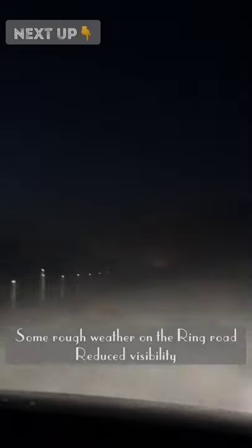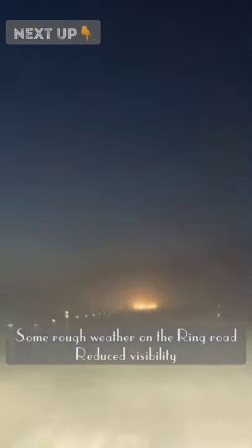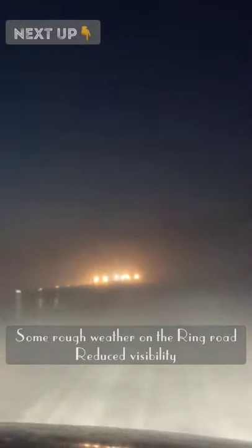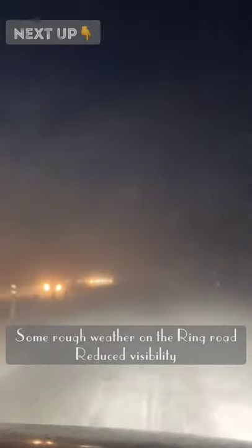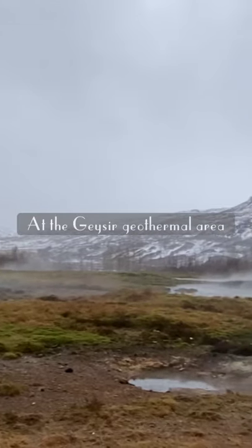On our way back to the hotel, we drove through very strong winds with snow, which reduced our visibility drastically. So guys, if you're interested to know more about the road conditions we faced in January, then do watch my winter driving in Iceland video for more details.